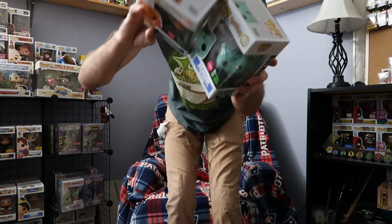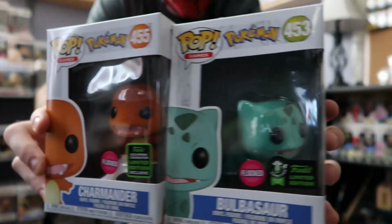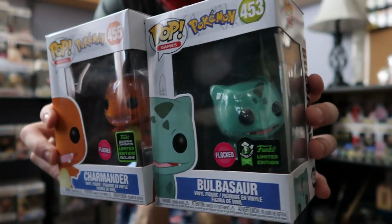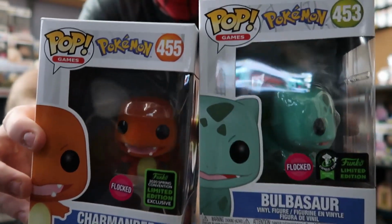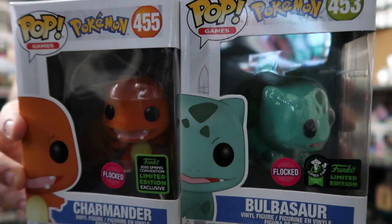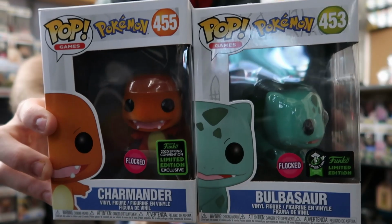But we will show these guys off from the con anyways. There is Bulbasaur and Charmander, another couple Pops that people were a little confused about why they're flocked, because we got ourselves a little dragon man and then another little turtle dude, but they're both pretty cool flocked Pops. I really enjoyed them, and I had to get them once I got the Pikachu and the Squirtle to add to the collection. So there's those two from Emerald City Comic Con 2020.